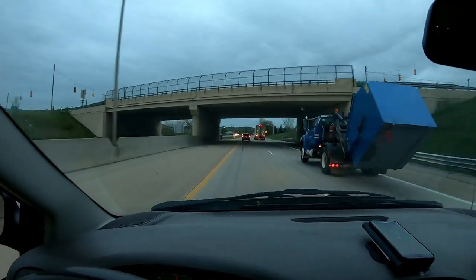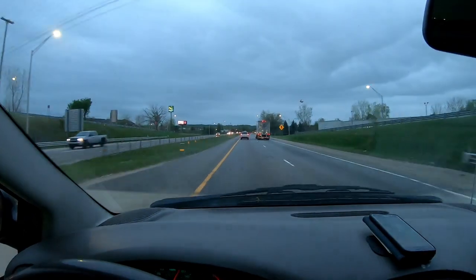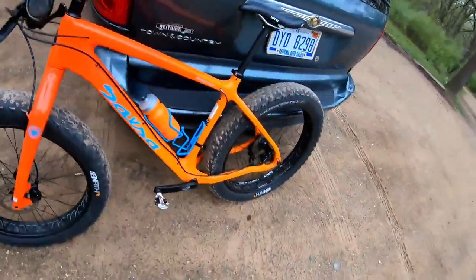And today I'm going to go for a bike ride. So let's get going. Here I am at Yankee Springs, ready for a bike ride. Got my bike all ready, and I'm going to hit the trails.